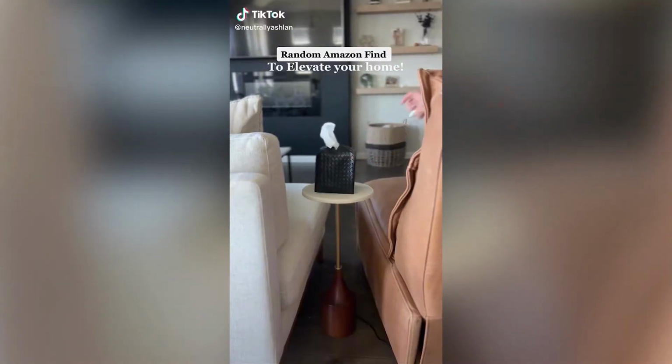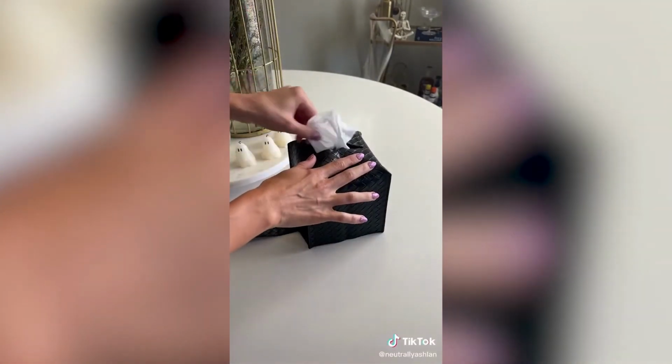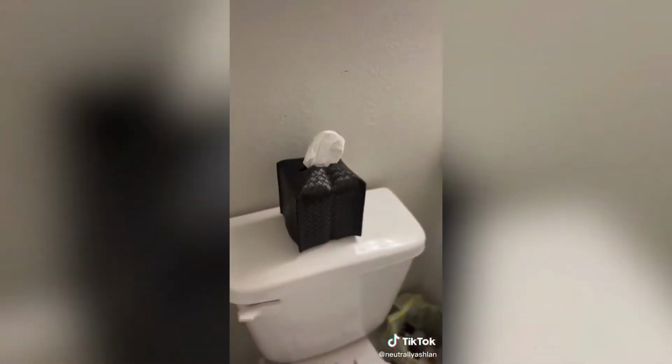Random Amazon find to elevate your home a little bit. If you have tissue boxes like this sitting around, they're kind of an eyesore. So I found these covers that look like Bottega and I place them in my bathroom and my side tables and they just look so much better and elevated.